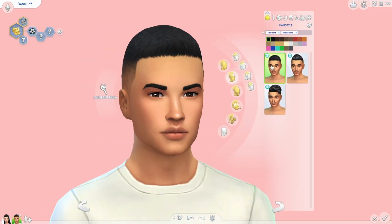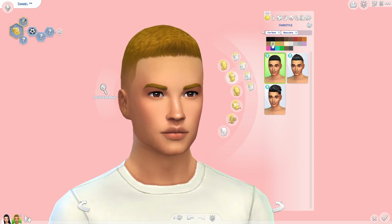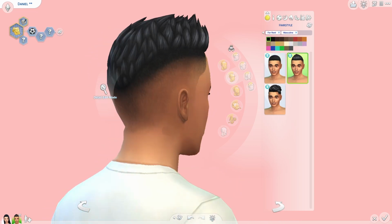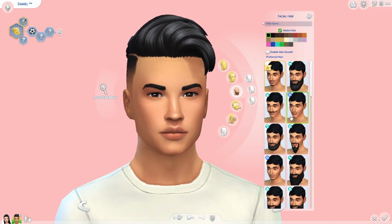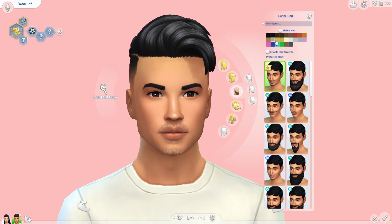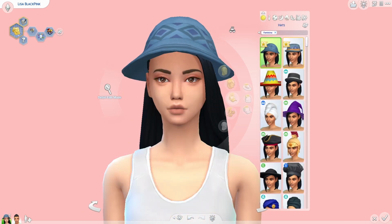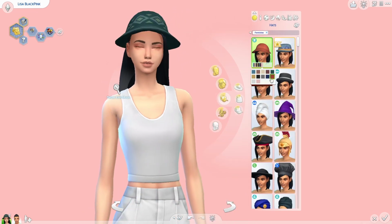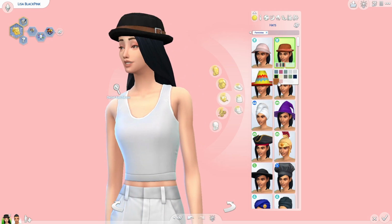For the males, you only get 3 different hairstyles, but I actually really like them. I like the way they look. I like the style of them. They have some good gradients. I approve. Also for the males, they only have 1 type of facial hair. It would have been nice to see a little bit more, but this one's pretty good considering what we have already. For hats, there's only 2, but male and female get the same ones except for that second hat that you see here. Those show up for the males as well.